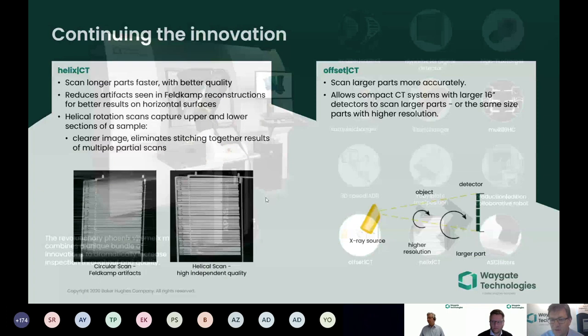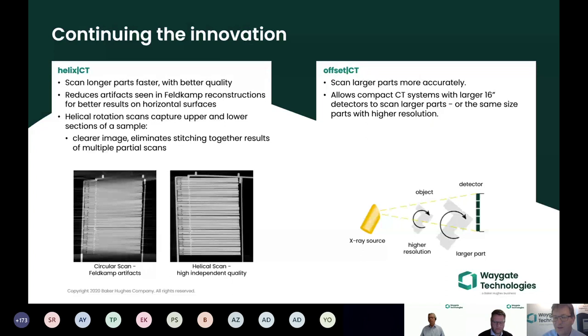One area is called helical scanning. And that's again a little bit technical, but what helical scanning basically does is it allows to cover long parts with one scan by not just rotating the scan in the beam, but by moving the part in the direction of the rotation axis at the same time. So instead of acquiring a circle, you're acquiring basically a helix. So you're rotating the part, and at the same time, you're moving the parts in the beam up or down.